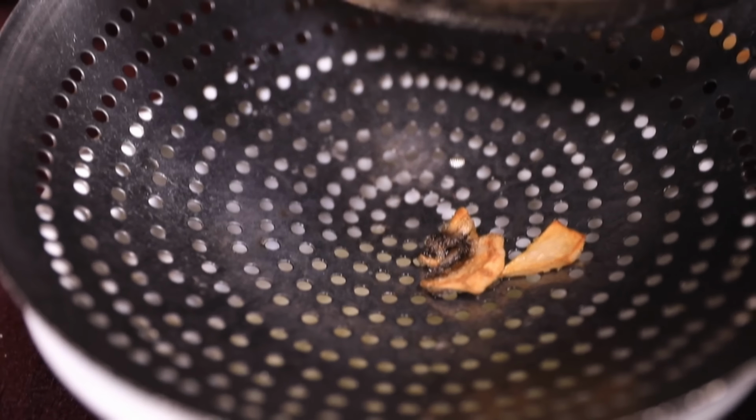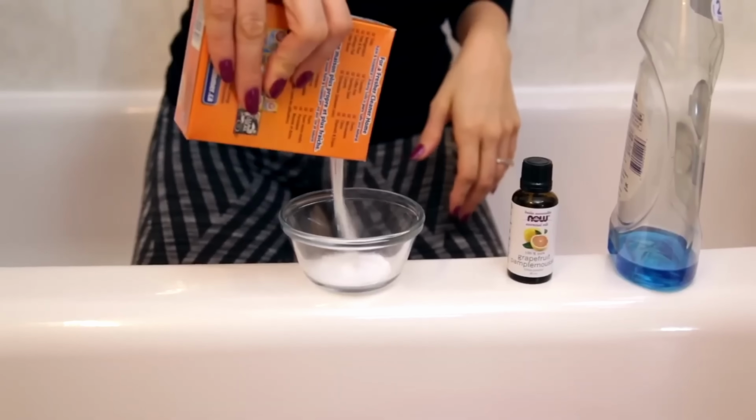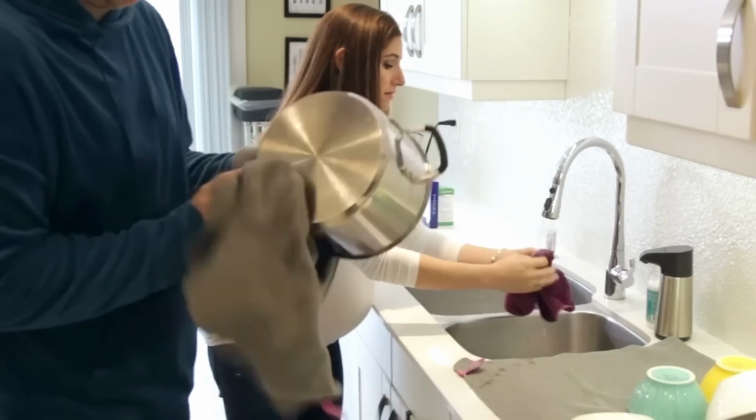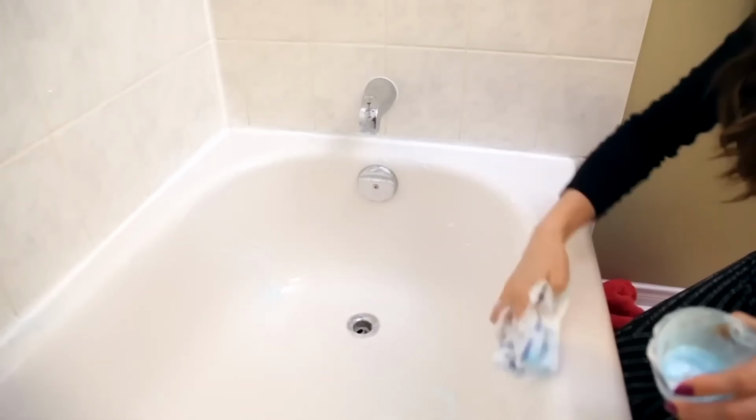Hack 3. Vinegar and baking soda for fresh drains. If your drains smell bad, there's an easy fix you can try using vinegar and baking soda. This natural method helps keep your drains fresh and prevents clogs. Here's how to do it.